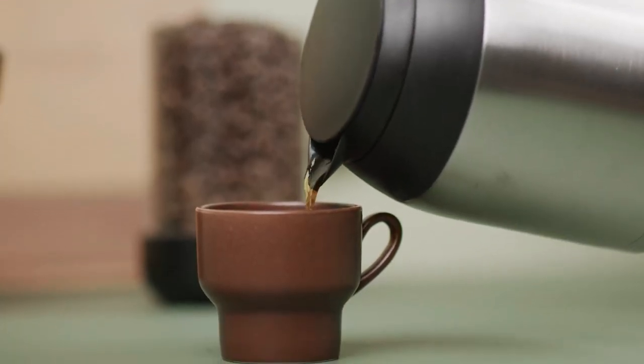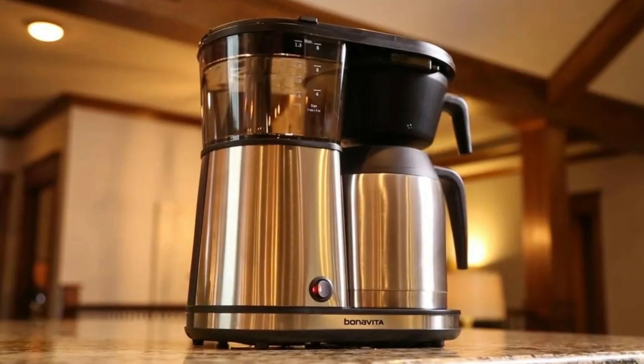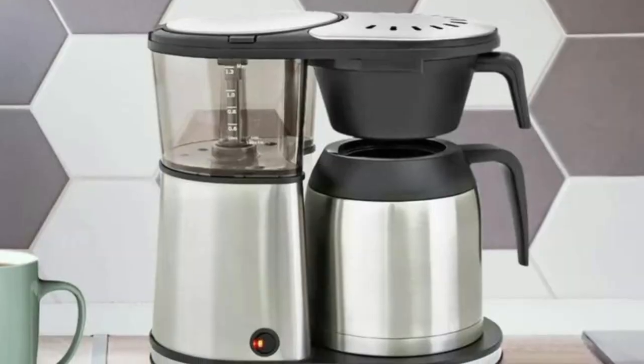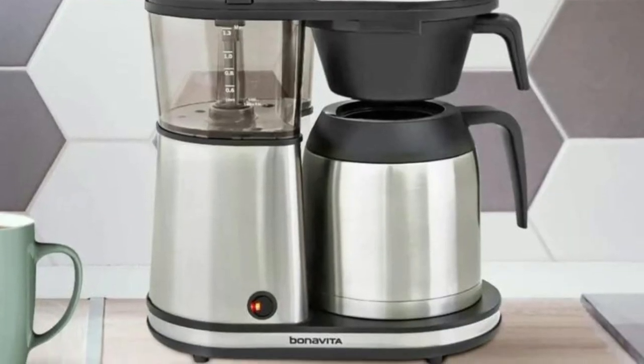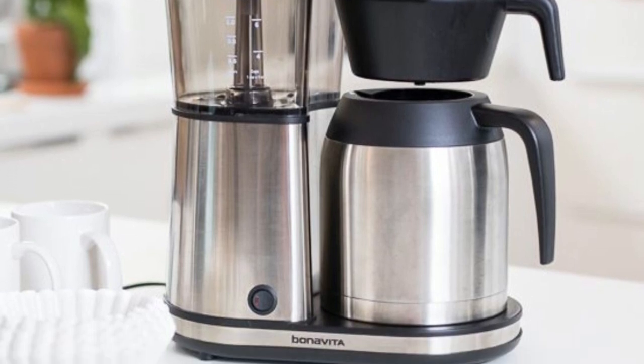The carafe lid is removable for quick and easy cleaning, and this machine is BPA-free. Whether you are looking for a simple way to get your daily caffeine fix or want to try out more complex brewing methods at home, the Bonavita Connoisseur Drip Coffee Maker has something for everyone.